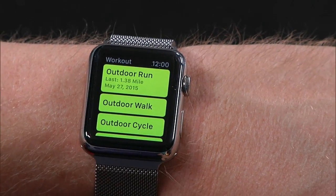Well, I'm not an expert. My understanding is that once you track heart rate, you can get a much better idea of caloric burn.